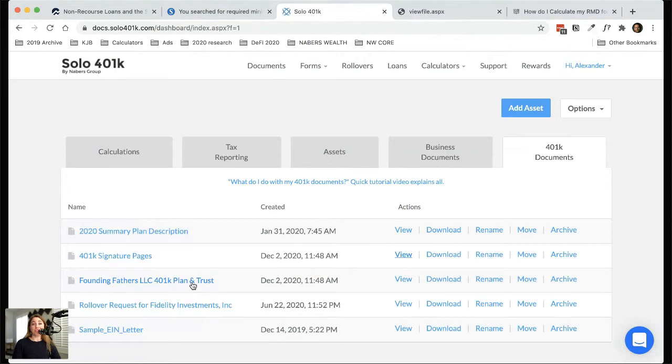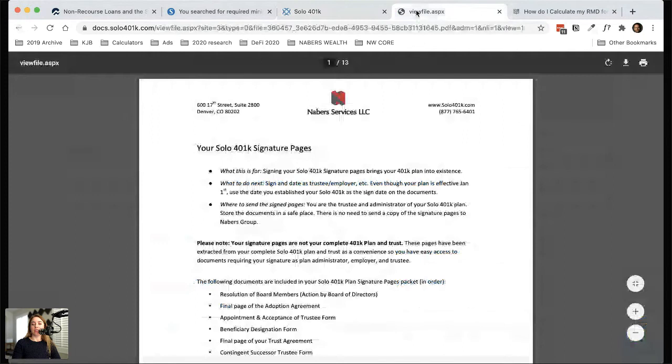So that you don't have to try to dig around and find all the pages that require your signature, we created the signature pages packet for you. So you are doing just the right thing. Open your signature pages and you'll scroll through and you'll sign wherever is appropriate.